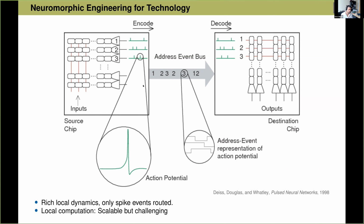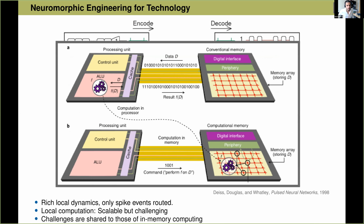So how can you implement, say, machine learning on this kind of substrate? In some ways, the problems that we're having are not so different from this compute in memory approach, where you're trying to bring as much of the computation as possible onto the memory. In fact, most of the challenges that we have are similar. So solving the problem in neuromorphic hardware might also actually help compute in memory technologies.